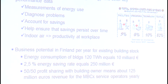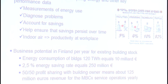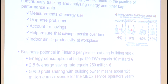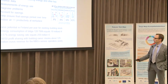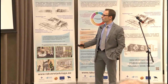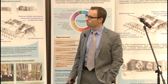And here's a hypothetical calculation of business potential in Finland per year for the whole existing building stock. If we think that the energy consumption of buildings equals 10 million euros, then a very conservative 2.5% energy saving rate equals 250 million euros, and if you put 50-50 profit sharing with the building owner, it means about 125 million euros revenue for the MPCX service operator. So I think there could be business potential in the future.